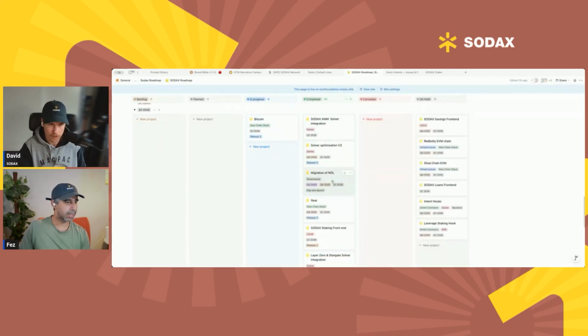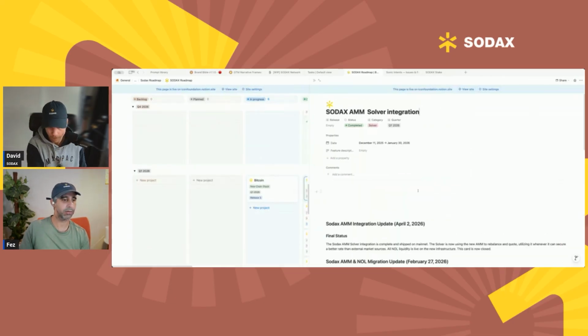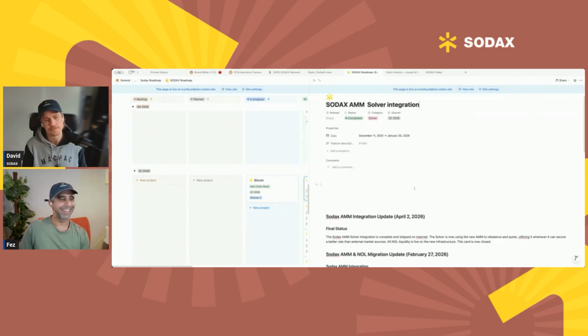Then a whole lot of these cards actually got closed today. In my updates I just had them closed, but I can quickly talk through them. This one got done, and it has been there forever. When are we going to integrate the SODAX AMM, which is the AMM on Sonic, as part of our infrastructure? What was holding up the whole migration was that we needed to get the solver integrated, and then we migrate the NOL. It could have happened sooner, but our AMM is slightly unique, in that it's not using the bare bone assets. For example, we have 5 major pools.